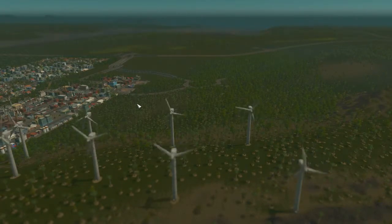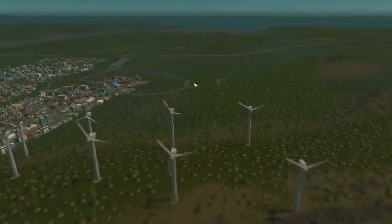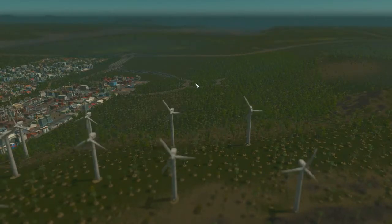Isn't this nice? Nice little aerial view of the wind farm and the forest that we're going to be making use of today. But we've got a few things to discuss first.